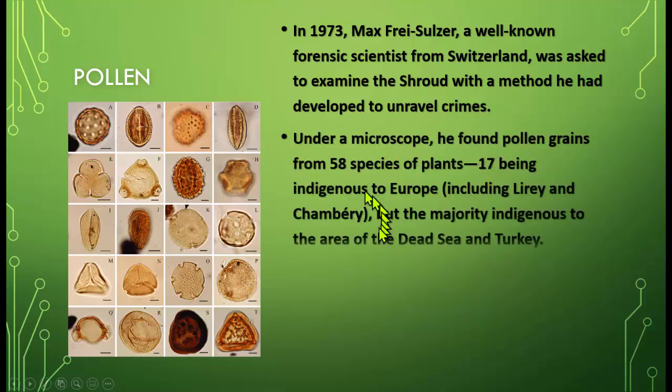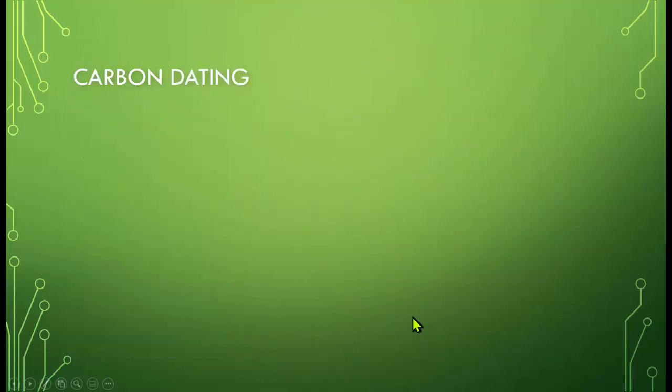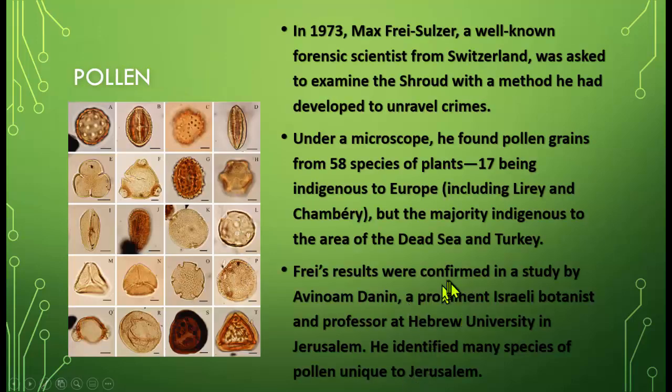Under a microscope he found pollen grains from 58 species of plants. 17 indigenous to Europe, including Lirey and Chambéry of course, but the majority indigenous to the area of the Dead Sea and Turkey. His results were confirmed in a study by a prominent Israeli botanist and professor at Hebrew University in Jerusalem. He identified many species of pollen unique to Jerusalem.